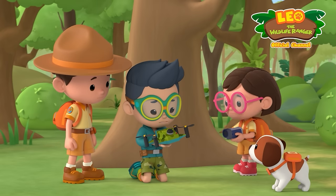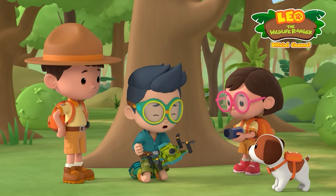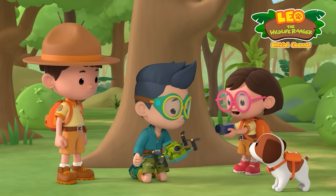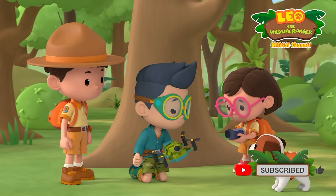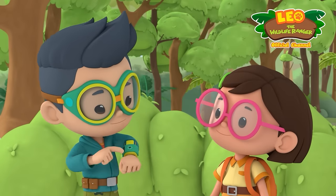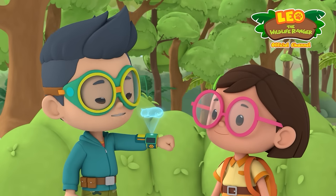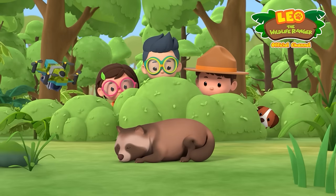The camera is damaged. I can't video the tanuki now. How could I be so careless? It's okay, Kai. We still have my camera, but it can't fly. Unless... Wow, Katie, your camera is just as amazing as mine. Thanks, Kai. We've got you now, Tanuki.